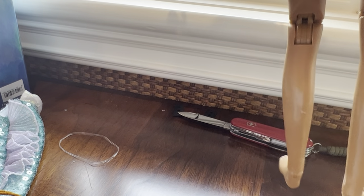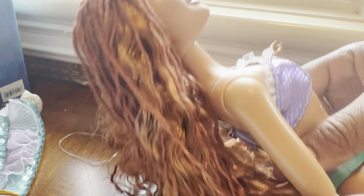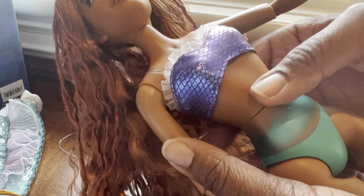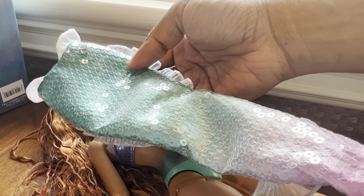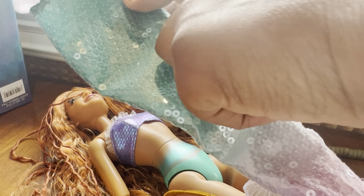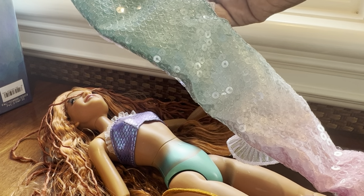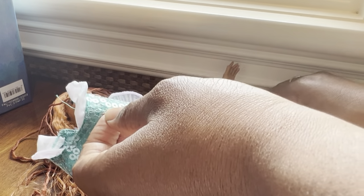So I just took this doll out of the box. I'm like, what is the point of having something when you can't really enjoy it? So took her out. This is what she looks like. And then here's her skirt. It's all that thread. I think that thread was to hold her hair. I can actually remove that.